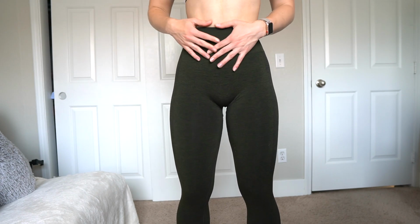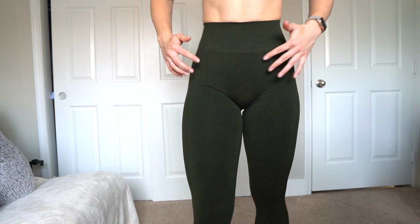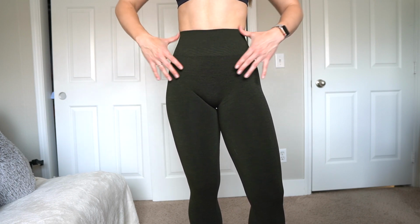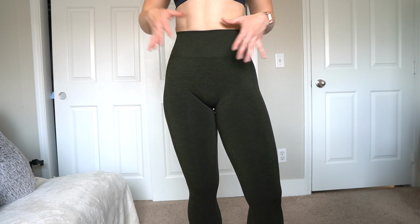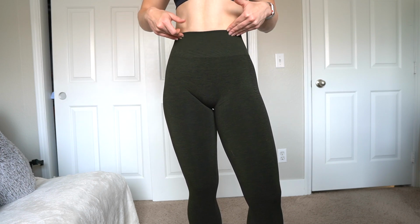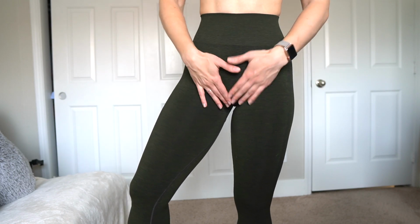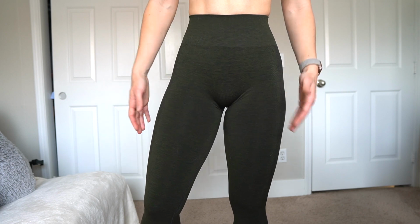Waistband is pretty compressive, high rise. I would say it's a medium to high compression. I would say in terms of sizing, true to size, size up if in between, especially if you're on the larger side of the waist measurement for your size. I would definitely choose a size up because it can be pretty compressive on the waist. No front seam. I personally don't get any double camo with these. Sometimes I get a little bit of gathering, but personally it never bothers me on the Amplifys.